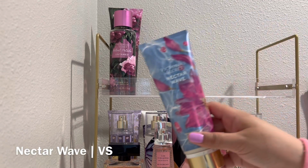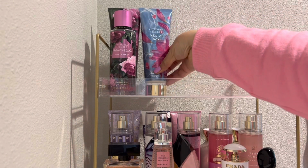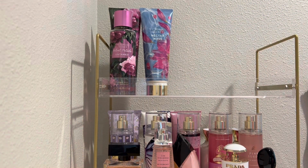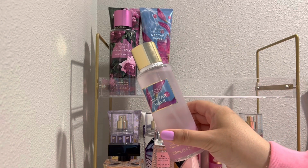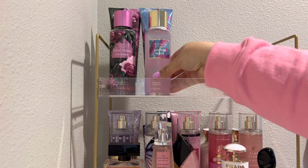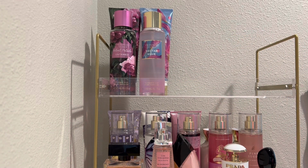Next is Nectar Wave, which has notes of fresh agave and pink berries. And I believe this was from the Alluring Waters collection, and it's a syrupy sweet berry scent that's very reminiscent of scents like Bath & Body Works Cotton Candy Clouds. It's just an easy reach when I want something that's fruity and sweet and light.